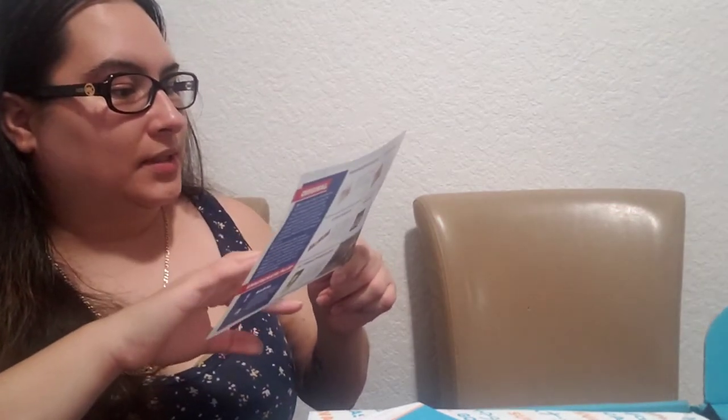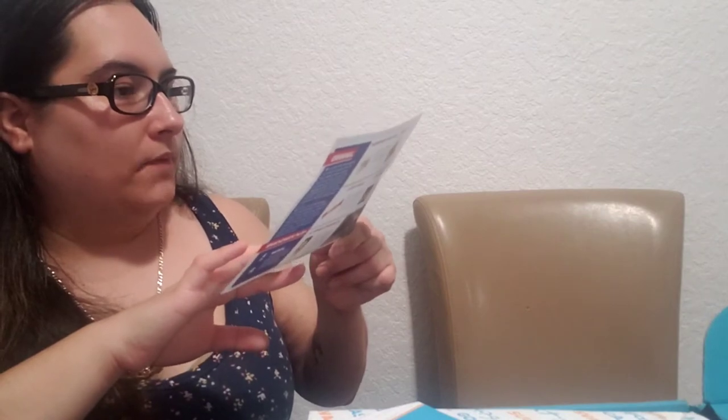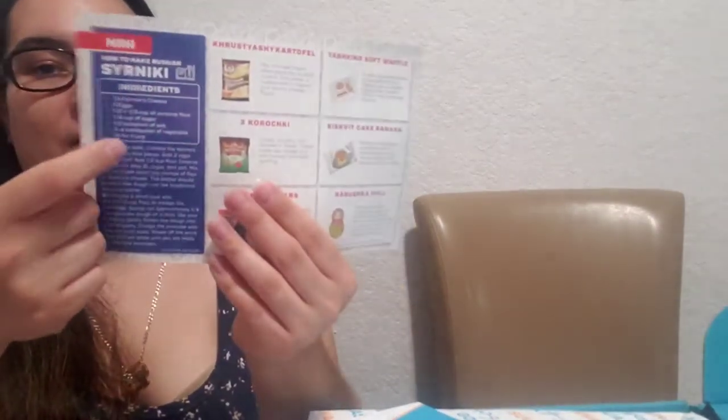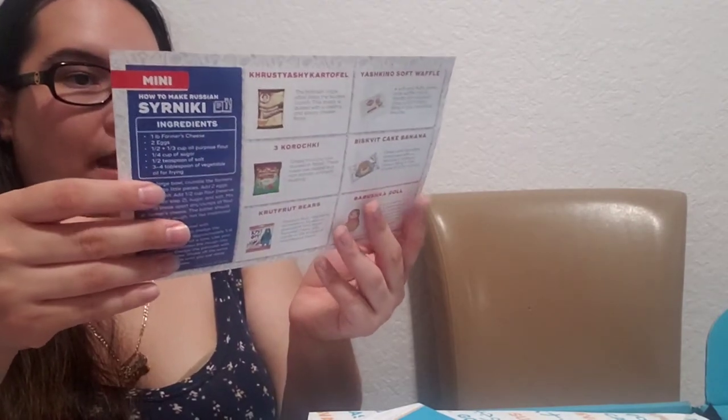And I noticed I have a little Russian doll. It's like a little wooden button, I believe. Yes, it's a babushka doll. And they also give you a recipe on how to make syrniki. I have no idea what that is, but you have a recipe here. And then I'm guessing it's gonna tell you what everything is.